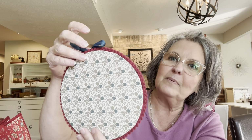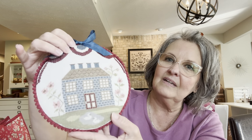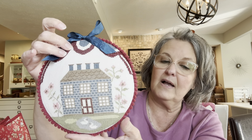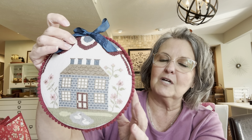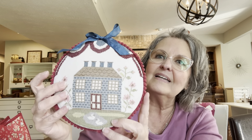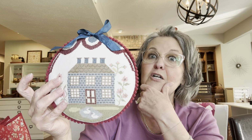I just have some fabric on the back, some pom-pom trim. This is from Number 12 Stitch Co. The pom-pom trim is, she is in Australia and she ships very quickly. I couldn't decide how I wanted to finish it. The pattern has, let me see if I can show you. The pattern has, it's a drum, and so there's stitching around the drum.